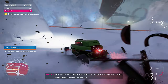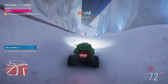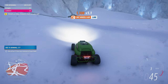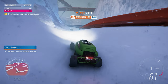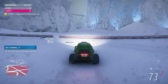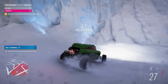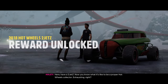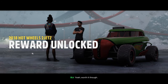Be a Pearl Diver paint edition up for grabs next. See? This is my whole life. What it's like to be a proper Hot Wheels collector. Exhausting, right? Yeah! Worth it though!